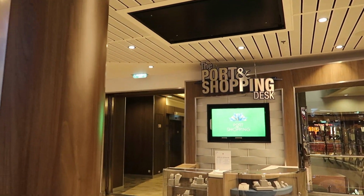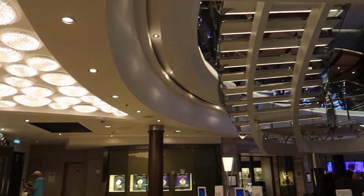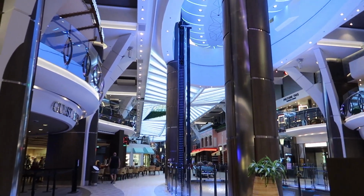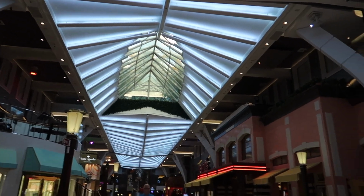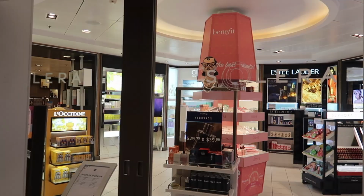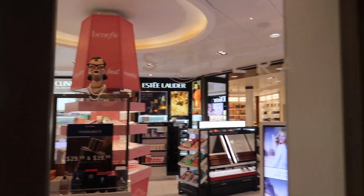Is a shopping desk, important shopping desk. I avoid that. I avoid this desk. This is like a mini Sephora. Oh, this is Sephora collection. We're gonna go there later.